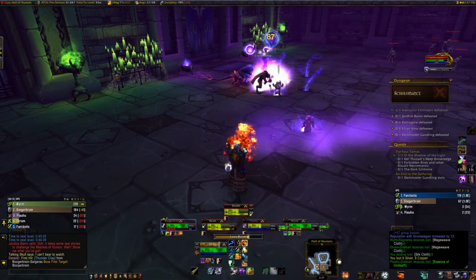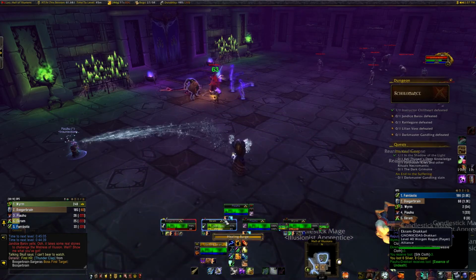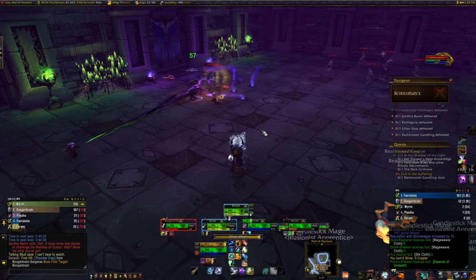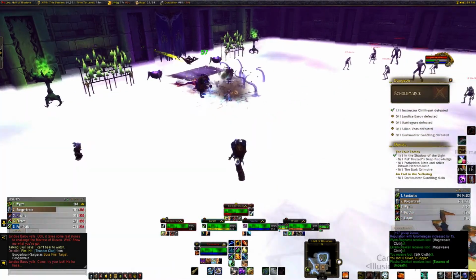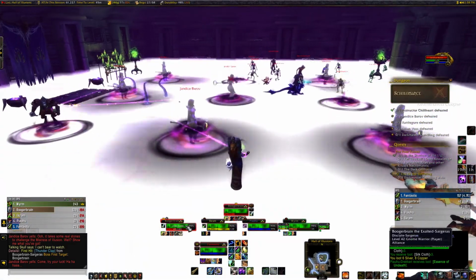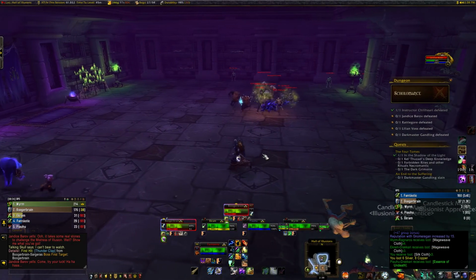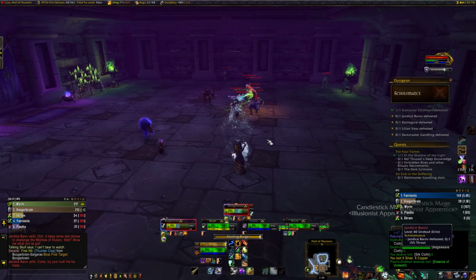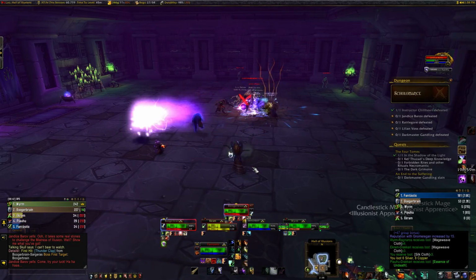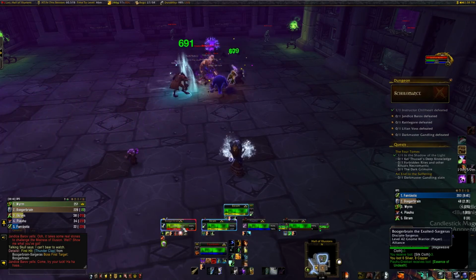Watch out for that little ability right there, because that will kill everyone. Chain heal everyone up. Now this is where she vanishes, and she could be any one of these. We didn't pull the other side of the room, so it's going to be very, very difficult to do this without, because now there's a ton of mobs. We're just going to do what we can. Just heal everybody up. Try to keep everyone alive.